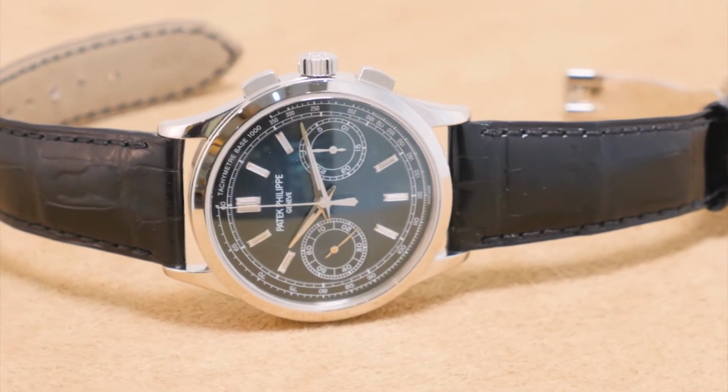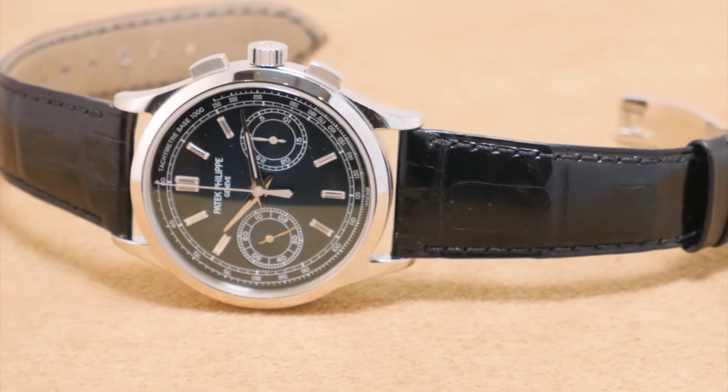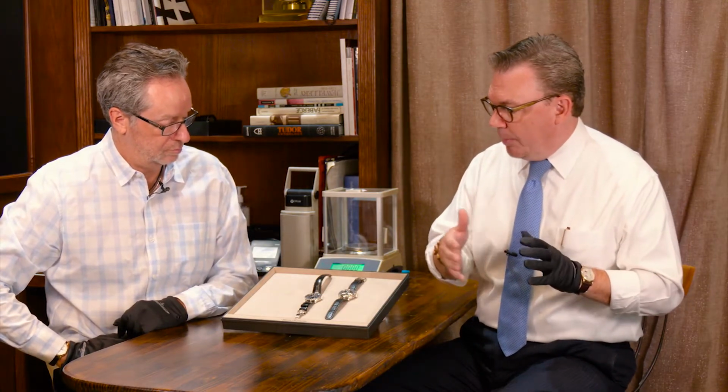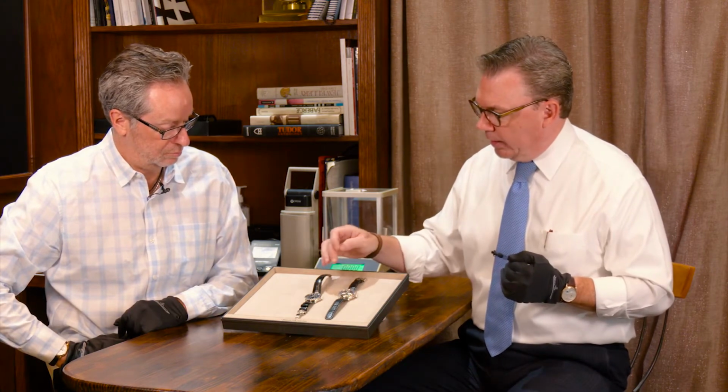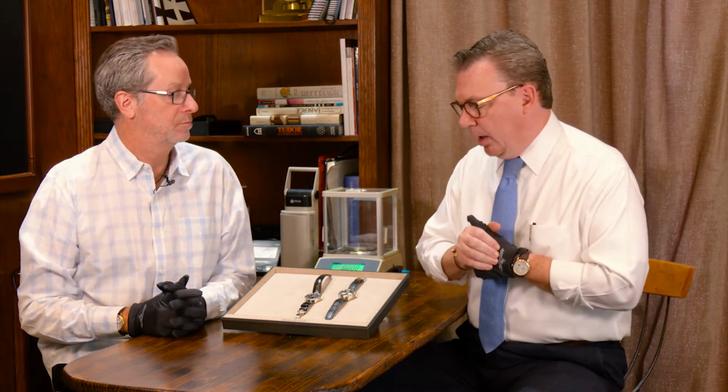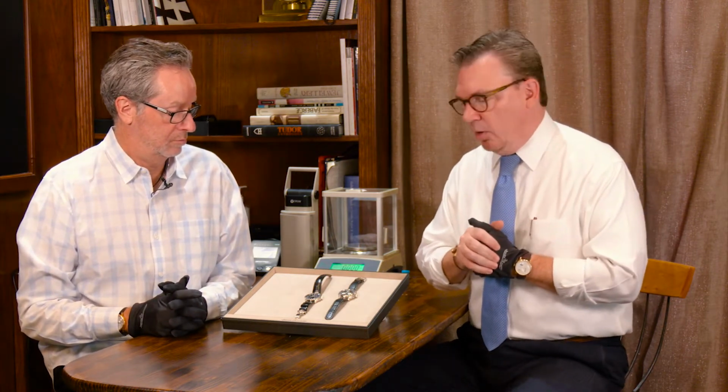So what they've done here is they've taken my favorite chronograph. A lot of people really like the 5070, which was the last one Stern designed. Personally, I like the looks of this one better. I like the positioning of the subdials. This is my little sleeper pick for what might be the more collectible of the chronographs.